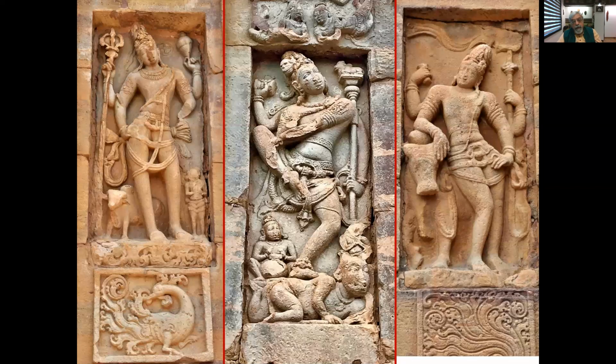On both sides of this amazingly beautiful sculpture of dancing Shiva, you will find other depictions of Shiva. And both of them are relief sculptures. The relief sculptures give you almost a 3D effect, as if they are coming out alive from the panels.